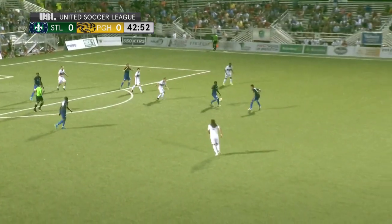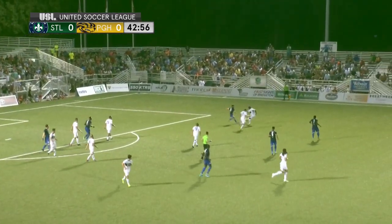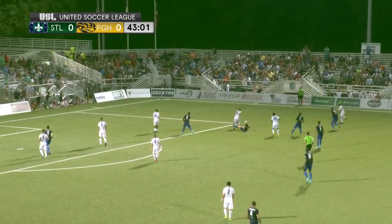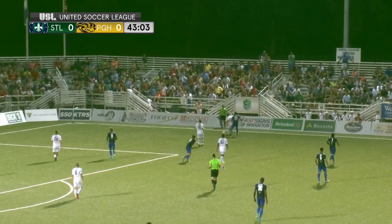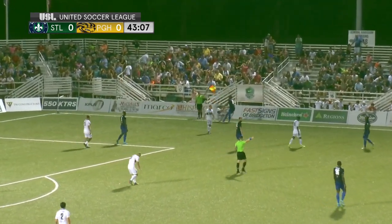And there was an opportunity, big blast. Pittsburgh still on the ball until they give it up. Great job by Pittsburgh to try to keep it in this St. Louis end. St. Louis will have the throw.